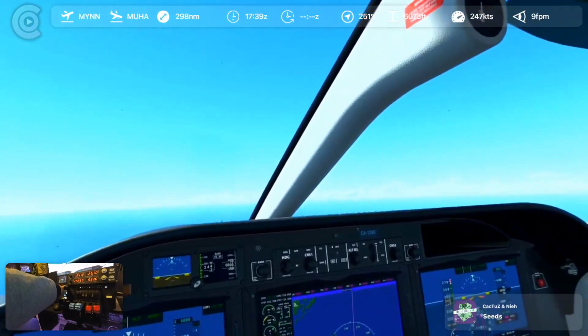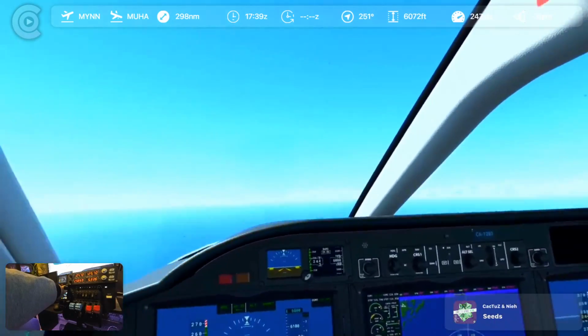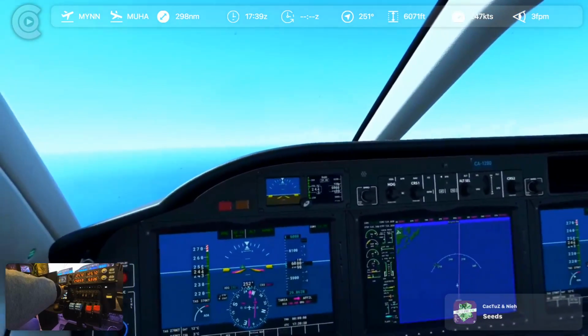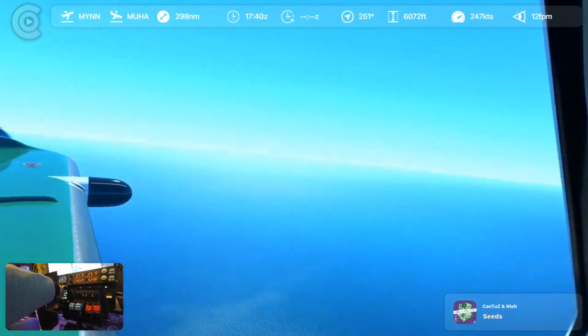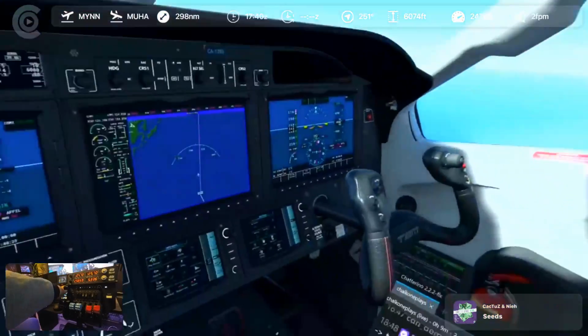We'll fly out a little bit off course. It's not the end of the world. We'll get ourselves back on track before we get to our next waypoint. ATC's gonna yell at us in a minute, but that's okay.